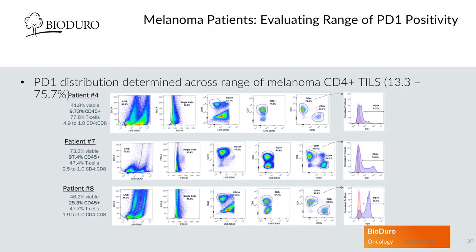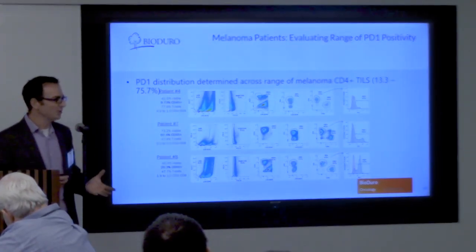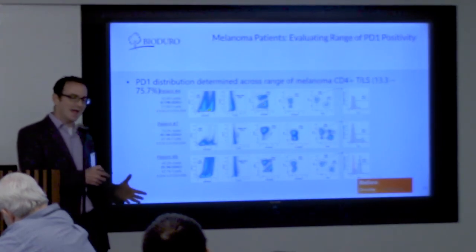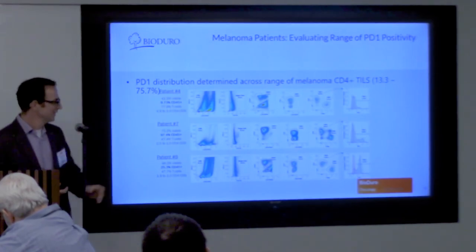We screened all 10 patients. I'll take you to the very end here. What you're seeing on the bottom, which is patient 8, is a strong PD-1 positive CD4 population, that's CD4, that's CD8. You don't have the results here, just a few isolated data sets. But essentially what we're able to understand is that within a defined melanoma population of patients, X percent have high PD-1 CD4 positivity, right? That was an important point.